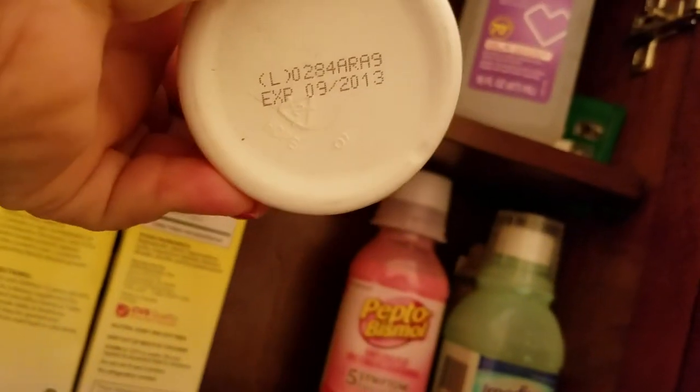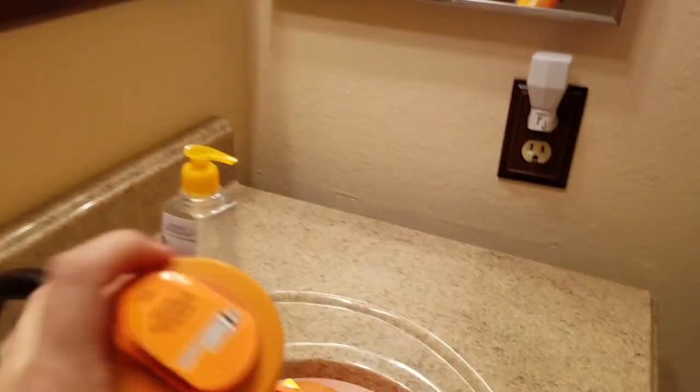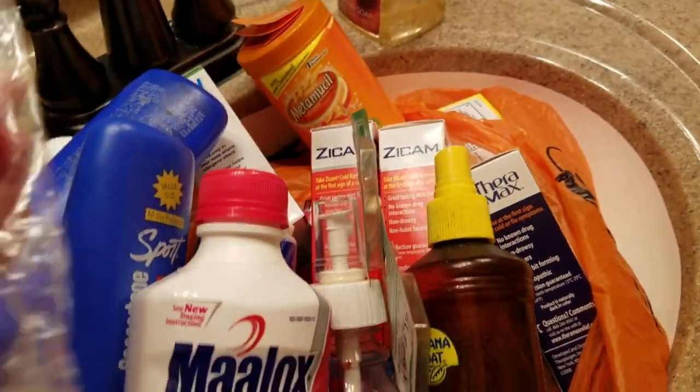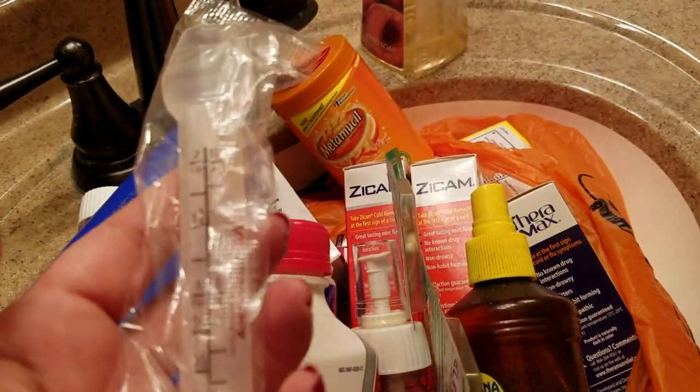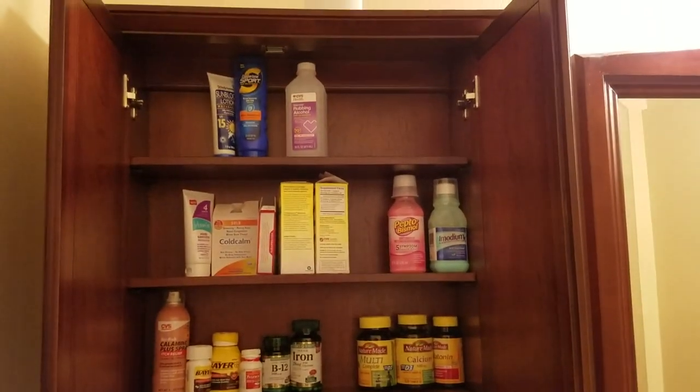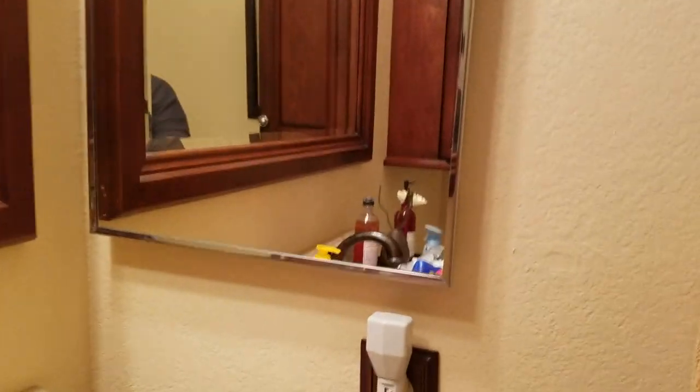Metamucil, 2013. I know I got some. We have some also, so these need to be tossed. Celebrex. Oh, that's cool. I'll travel. And then, I would definitely like to keep that. Okay, so I'm going to keep that. The rest is all gone. Okay, so there we go. There is medicine cabinet number one. Perfect. Okay, we're going to do this one here.